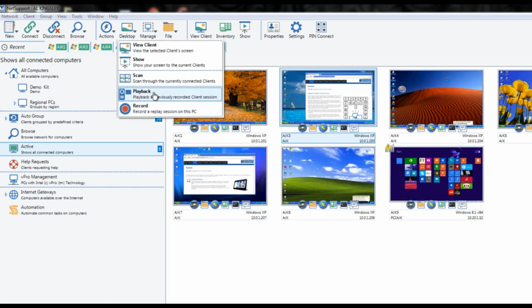We have our record and playback, and one of the key features within NetSupport to support our effective remote control is the ability that we can actually record each remote control session, save that away to a file, edit that file, and then subsequently use it for playback, either directly by the end user from their PC, or from a technician's point of view, we can build up a library of key topics and solutions and then use that playback file to deliver effective training to our end users. Again, all these features are included as standard within NetSupport Manager.